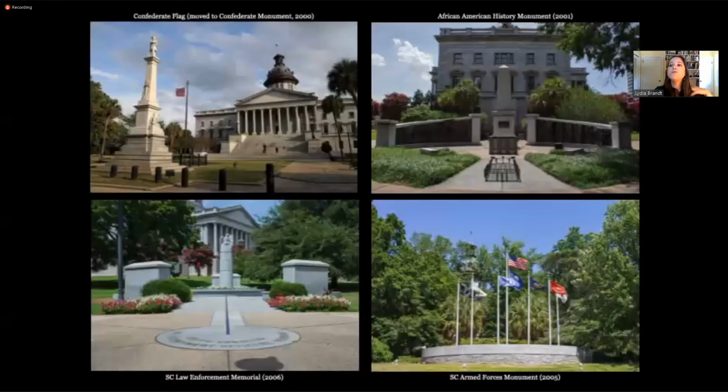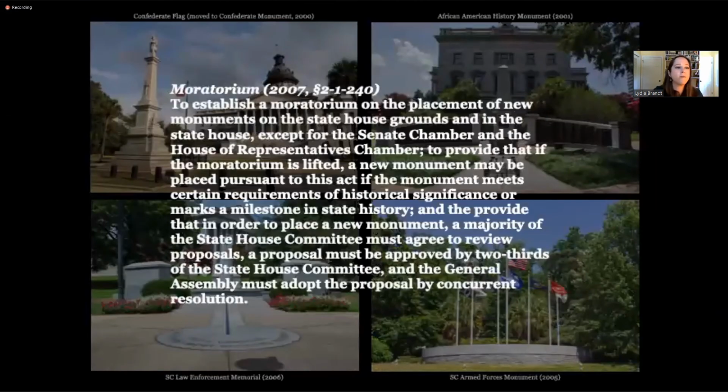As soon as the new monuments were erected, a moratorium went in place. The very legislators who had argued for the flag, led by John Courson, declared that the State House grounds were full. They said that it was starting to look like a theme park. So they built the two biggest monuments, other than the African American monument, that had ever been made on the State House grounds. And then they say that there's too many monuments.